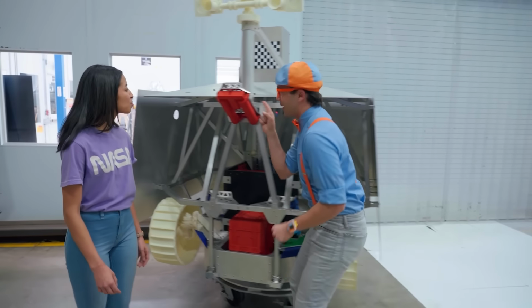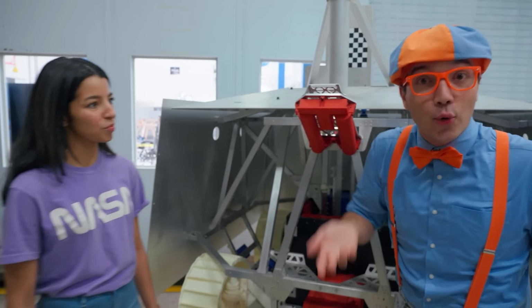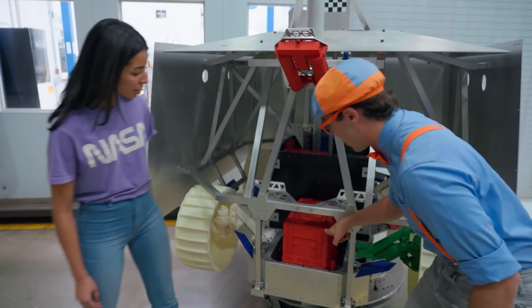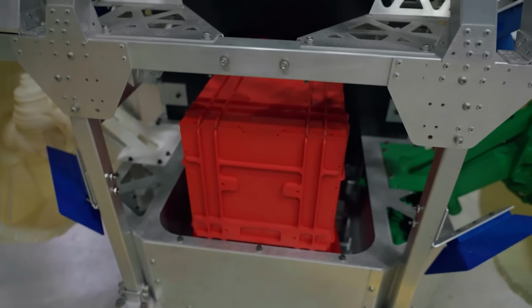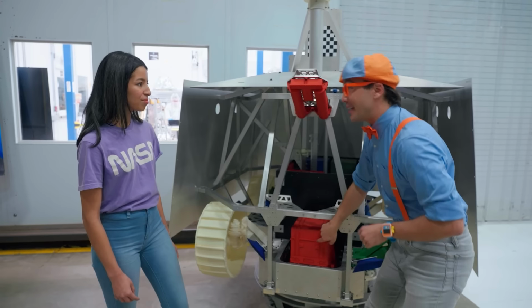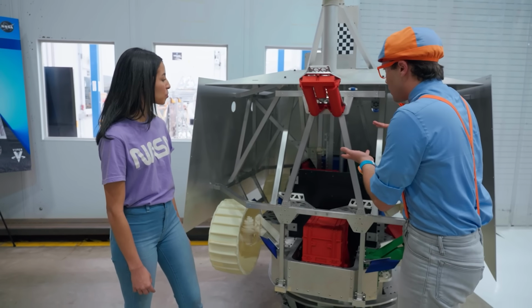And Emily, what's this part here? This is actually one of our science instruments. Whoa, it's like a tool. It's very important. Is this also a space tool too? Yeah, essentially, it's one of our batteries. Whoa, wait a minute. So the solar panels get solar energy to power Viper, and all that energy is stored here? Correct, yes. Cool.